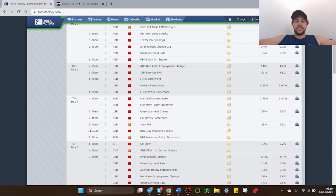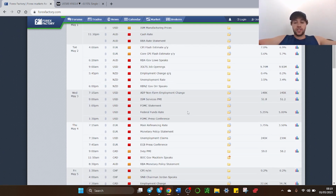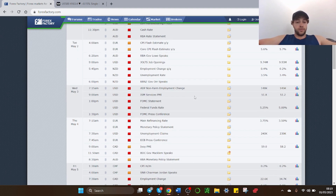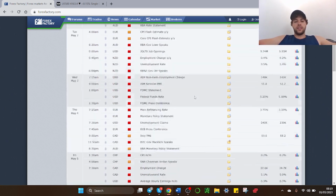Then we've also got the ECB hiking interest rates, also by 25 basis points, probably on Thursday. The RBA holding interest rates probably during Tuesday's Asia session. And Canadian jobs data. And actually, where was that? Yeah, Tuesday's got some Eurozone inflation figures as well, which should be interesting in the context of the upcoming ECB meeting. So, a lot going on this week.